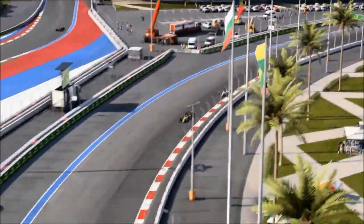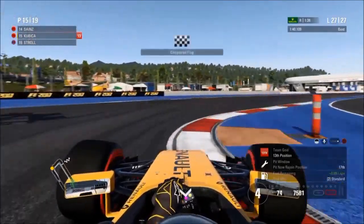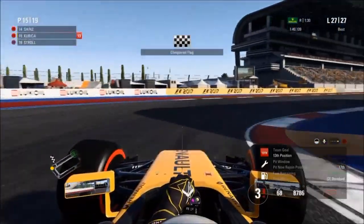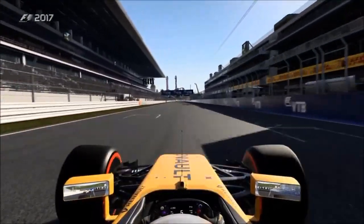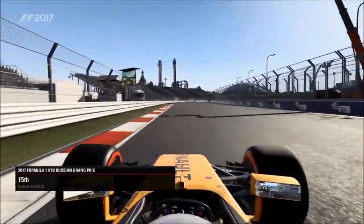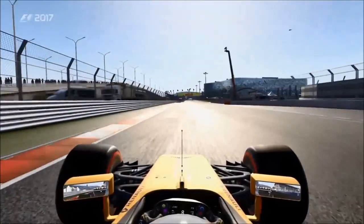On to lap 27, the end of the race. Looks like he's backing off to keep P16, and as for us, we're gonna come home. It's gonna be P16, a long way away from P14 Carlos Sainz. And yeah, it's been a lackluster race. We just haven't had any pace, and P15 is the best we could get. God damn it.